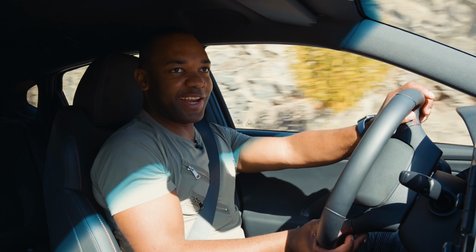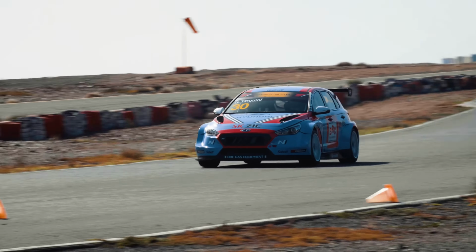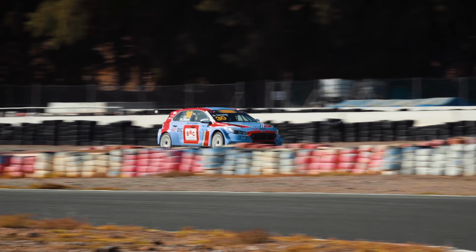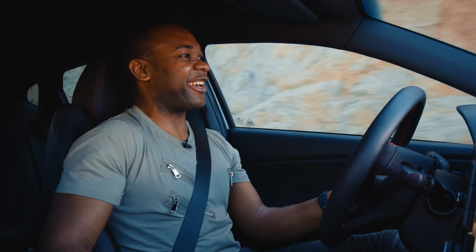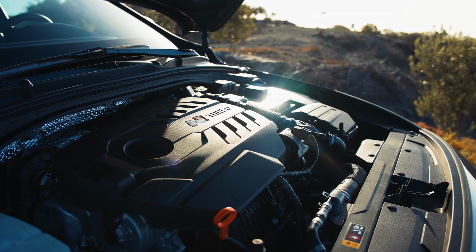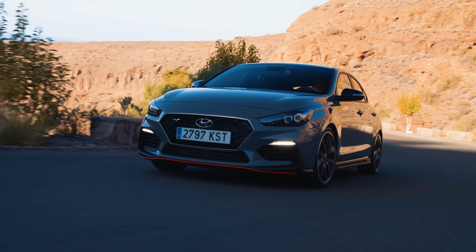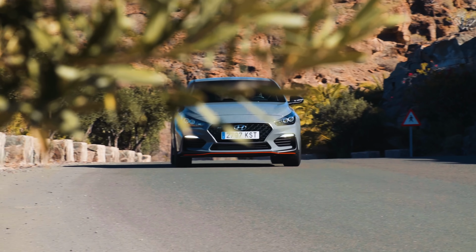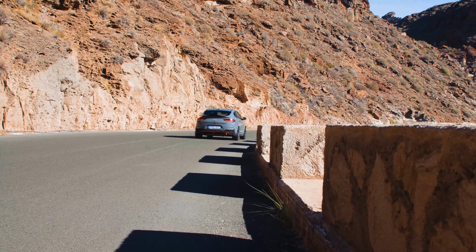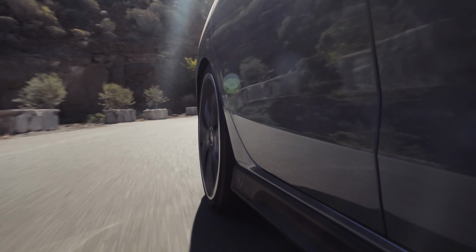These road cars really do a passable imitation of Hyundai's racing cars. Okay, they're not quite as focused, they can't do everything that a racing car can, but one thing they can do is put a massive smile on your face. Power comes from a 2-litre turbocharged engine that bangs out 272 brake horsepower. So it's not quite at the top of the hot hatch food chain, but 272 is plenty for a front-wheel drive hatch. 0 to 60 takes 6.1 seconds with the performance pack, which is the only model we'll get in the UK, and it feels every bit as quick as the numbers might suggest.